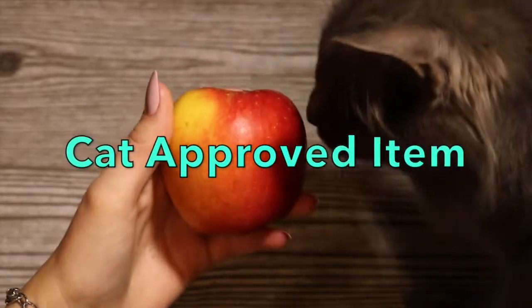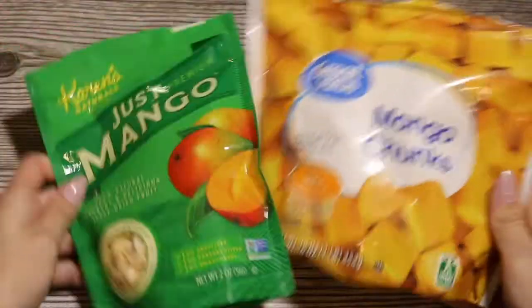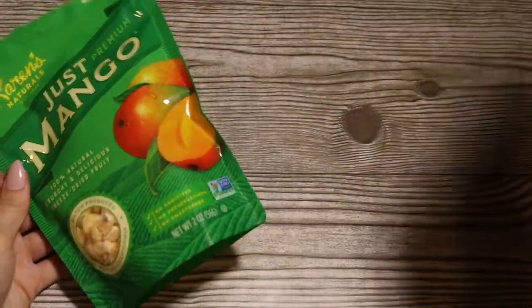My favorite fruit to snack on are apples, just because they're full of fiber, they're delicious, and they pair really well with any type of nut butter, and easy to carry around with you. I also love frozen mangoes and freeze-dried mangoes. These things are delicious. I'm obsessed. I can't even expand on that besides just being obsessed.